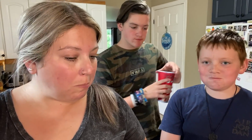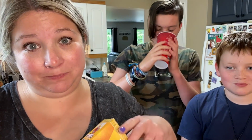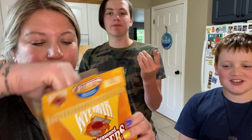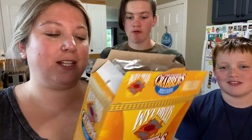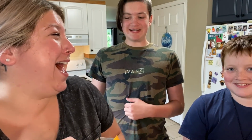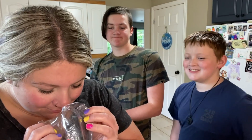So it's my turn. All right. The boys think these are going to taste like goldfish. I don't know. Like a worse version of goldfish. Why worse? Oh, there's a no-name brand. See, it says crab seasoned. Seasoned? With crab? Oh, no. That's why I don't think they're going to taste like goldfish. I think they're going to taste like crab. I'm scared.